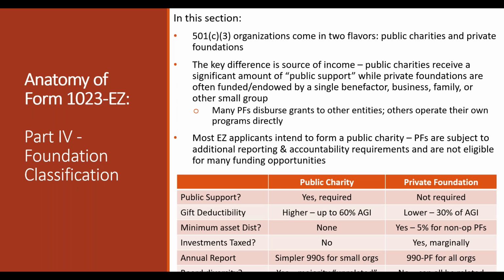All right, so I have another quick chart here. This stuff gets pretty technical, so I'm not going to dive deep into it, but your big takeaway is that private foundations are more complicated to operate. They are not quite as tax advantaged as public charities are, and most of you want to be public charities.